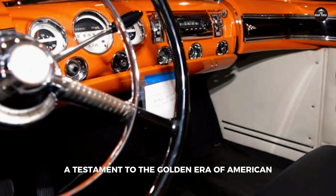The 1955 Lincoln Indianapolis isn't just a car. It's a legend, a dream on wheels that encapsulates the spirit of an era. Its rarity, combined with its breathtaking design and historical significance, make it one of the most captivating cars ever built.